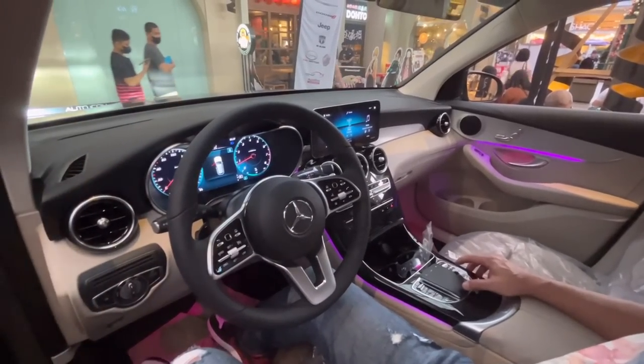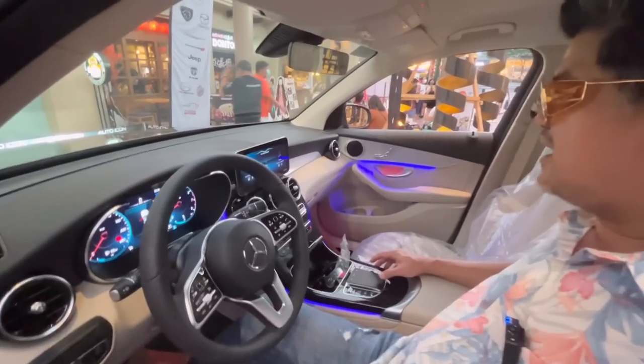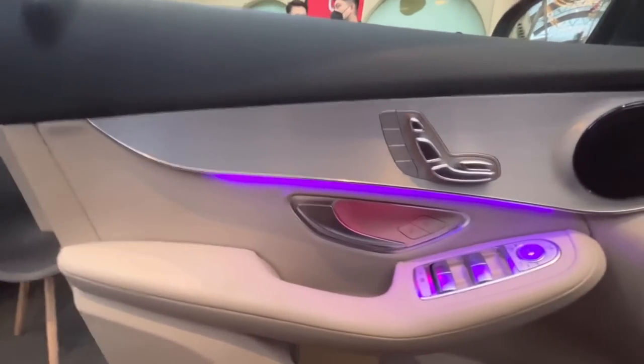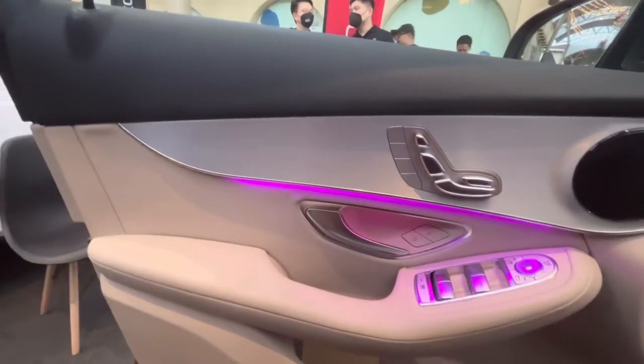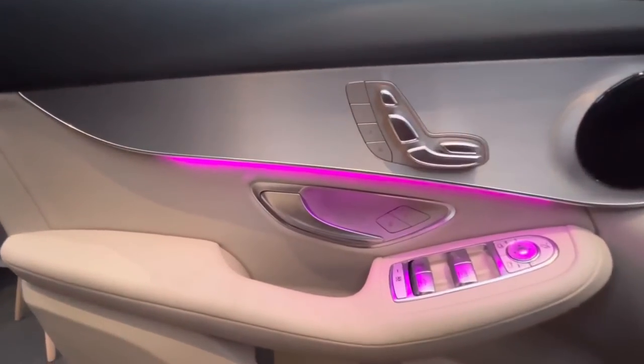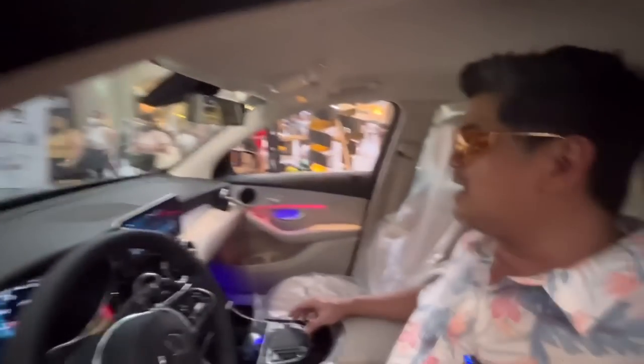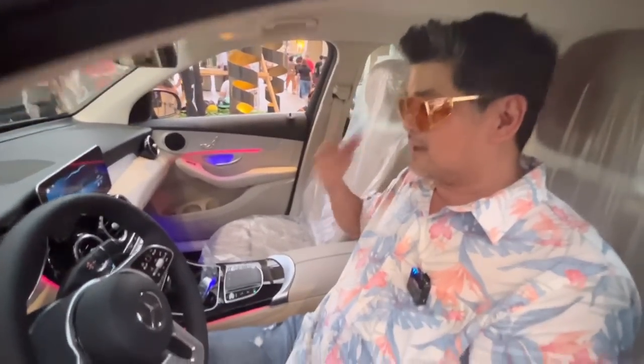Okay. So whoa, okay. Hey Mercedes. Ambient light violet. Ayun, naging okay. Ambient light pink. Oh, wow. Ay, parang si Alexa pala to, no? Parang si Alexa, oh.